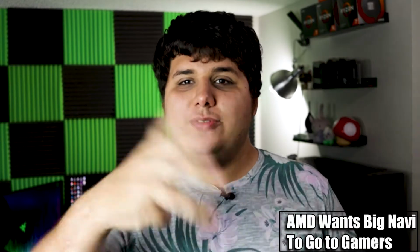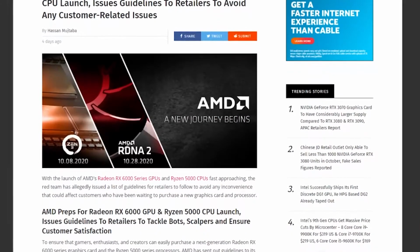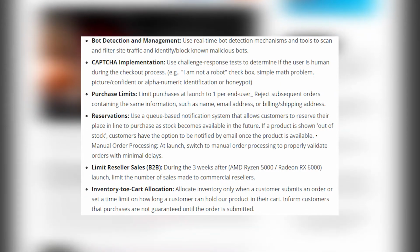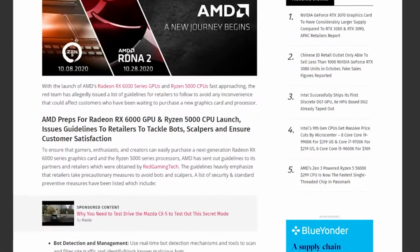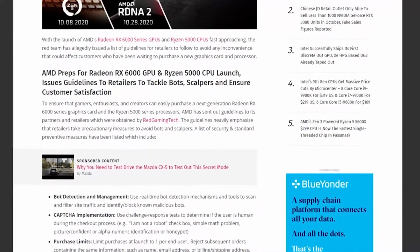AMD has rolled out instructions for resellers, actually. Specifically, this is directed towards Amazon, Newegg, and B&H. Anybody who sells the products secondhand. So they're the ones who buy it from the manufacturers or allocate it from the manufacturers and then sell them to the consumer. They've actually rolled out their plan to prevent the 3080 issue from happening to Big Navi. Now, this does kind of matter because it means that AMD is actively trying to make sure that Big Navi GPUs end up in the hands of people who actually want them instead of people who are trying to scalp them and resell them.